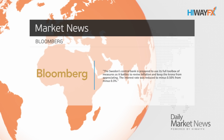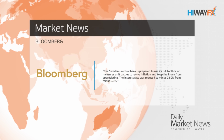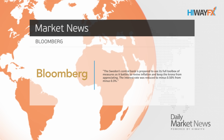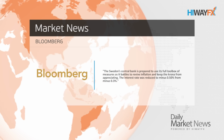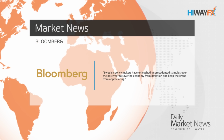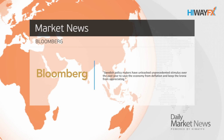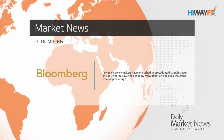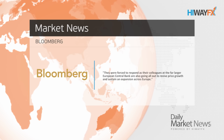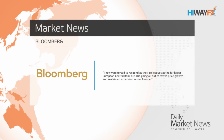As Bloomberg reports, the Sweden central bank is prepared to use its full toolbox of measures as it battles to revive inflation and keep the krona from appreciating. The interest rate was reduced to minus 0.50% from minus 0.3%. Swedish policymakers have unleashed unprecedented stimulus over the past year to save the economy from deflation and keep the krona from appreciating. They were forced to respond as their colleagues at the far larger European Central Bank are also going all out to revive price growth and sustain an expansion across Europe.